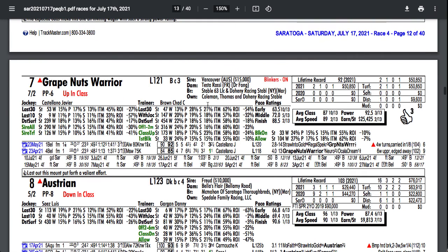The 7 was a play against. We gave a look to him. Chad Brown runner, Javier Castellano. This horse won his debut going a mile. He adds blinkers after having a little bit of trouble last time out. But at 7-2, we chose not to use him.